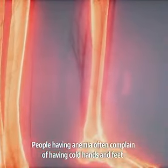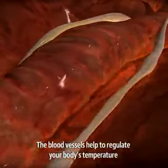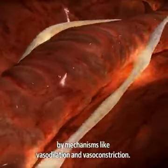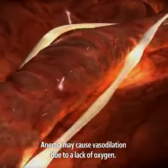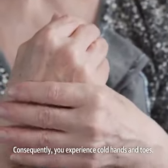People who have anemia often complain of having cold hands and feet. The blood vessels help to regulate your body's temperature by mechanisms like vasodilation and vasoconstriction. Anemia may cause vasodilation due to a lack of oxygen. However, this results in the sympathetic nervous system's activation, which causes vasoconstriction in the peripheral areas of your body, like your hands and feet. Consequently, you experience cold hands and toes.